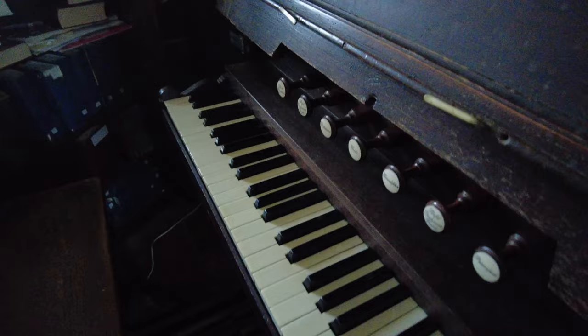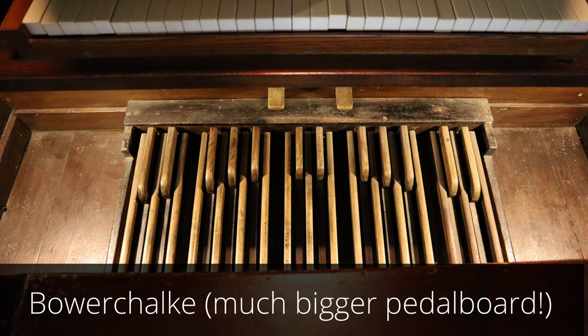The problem with it is that it's very small and the keys aren't lined up in the same way that a normal organ's pedals are. So it's almost unplayable, certainly with shoes on.